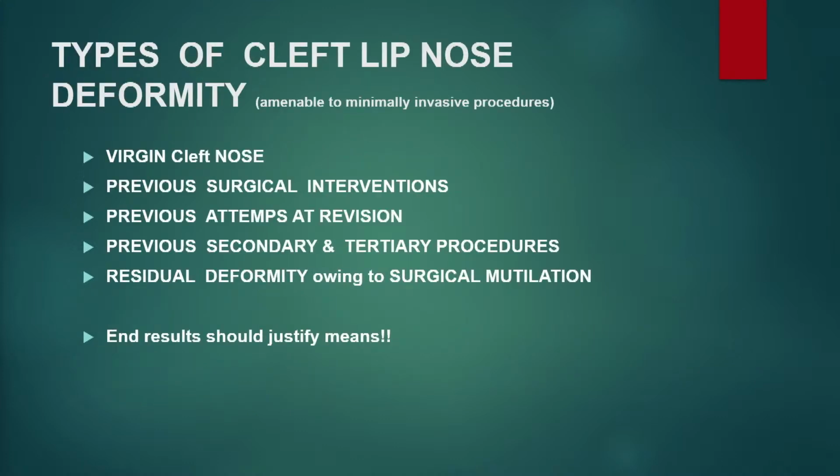These are the categories of patients who are amenable to these minimally invasive procedures. One is a virgin cleft, where no one else has attempted to do anything. Second, previous surgical interventions. Third, previous attempts at revision, and then previous secondary and tertiary. These patients go from place to place every time a surgeon does something. And lastly, the residual deformity from surgical mutilation. I see a few of these, and I'm sure you all do. So let me just show you.